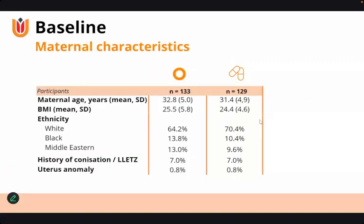So if we look at the baseline characteristics, maternal age was normally distributed, the same as BMI. We have a predominantly white population, but since the area where we live in, we also had quite a large proportion of Black women and Middle Eastern women. As you see, there were 7% in both groups of women with a history of cervical surgery, and a large proportion had a uterine anomaly.